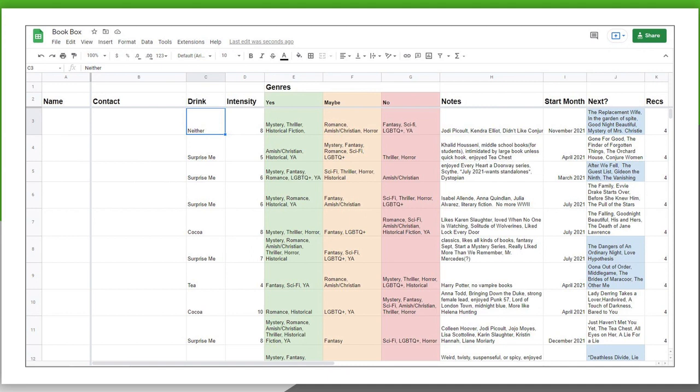We put their drink choices in, so as we're packing the box, we could easily look. Then we separated their choices, with green for this is what they want. That's primarily what we go off of. Patron A loves mysteries and thrillers and historical fiction, and they'd be willing to read romance or Amish Christian, but absolutely do not give them fantasy. They're not interested. After that, we put their notes so we could keep track of authors that they liked. So if we were looking for books, we could search up authors like Jodi Picoult.